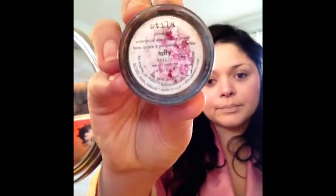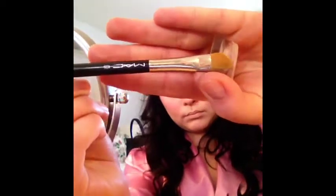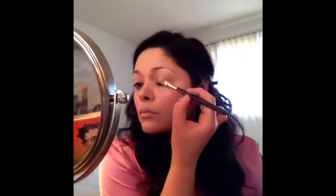I'm going to use Stila Prime Pot and Taffy. I'm going to use my MAC 195 concealer brush to apply a layer from my lash line to my brow bone. A very thin layer. You just want it to give it a nice stick. You don't want it to get crepey, because then your products will move on you, and that is no bueno. And be sure to do the other eye.